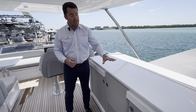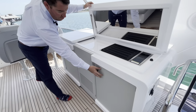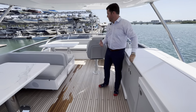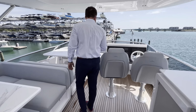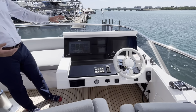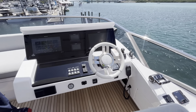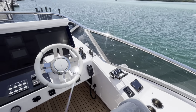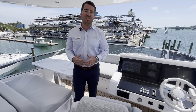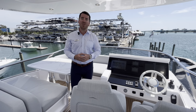You're fully supported by a substantial wet bar that includes a grill, storage, ice maker, and a refrigerator here. This bridge is fully supported for everyone on top. And in addition to that, the owner or the captain has a full suite of controls here that include MFDs for all your GPS and sonar, your joystick, thrusters, throttles, autopilot, stereo, and so much more. The flybridge on this Azimut 72 is an absolute sight to behold for both you, your family, your guests, and the generations to follow.